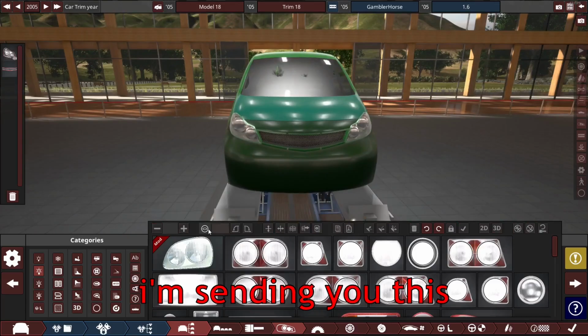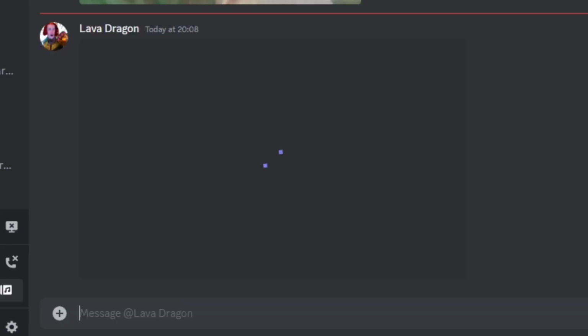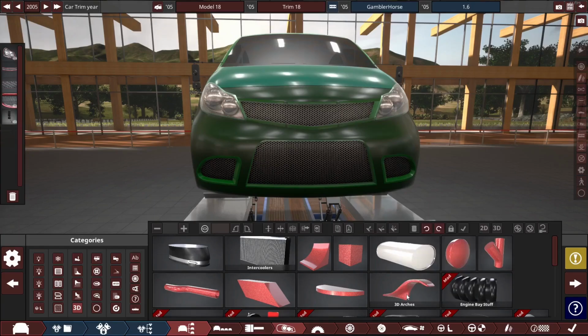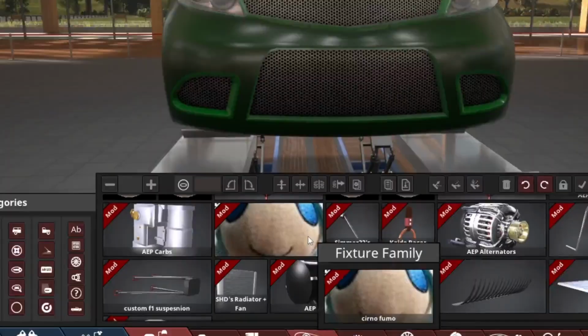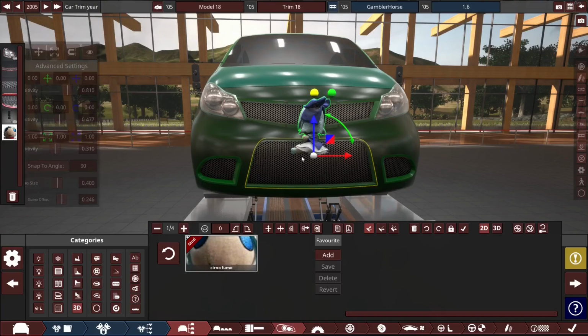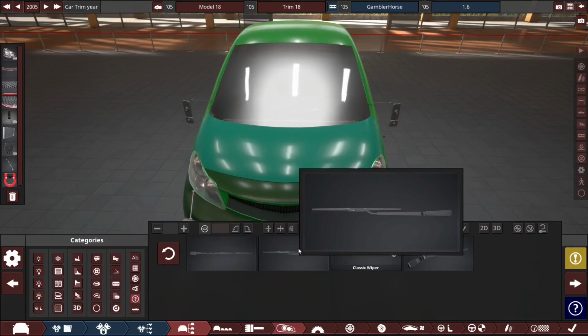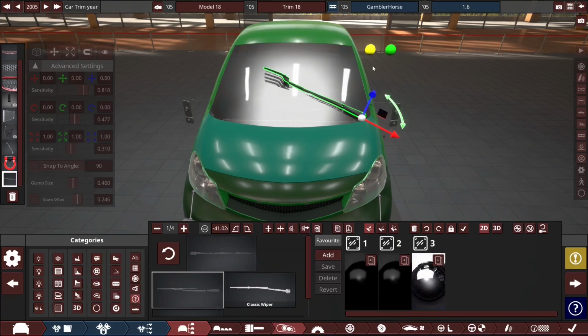Whoa, I'm sending you this. My god. 4 fun 2. What is that? What is that? I'll take one, please. Give it a singular wiper, but it's already like halfway up the window and stuck there.